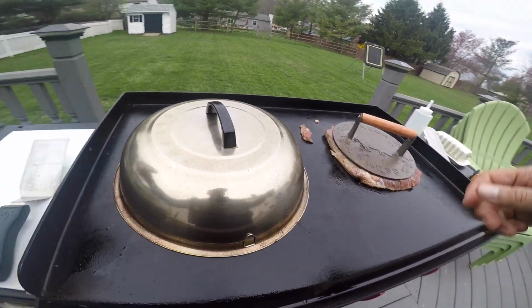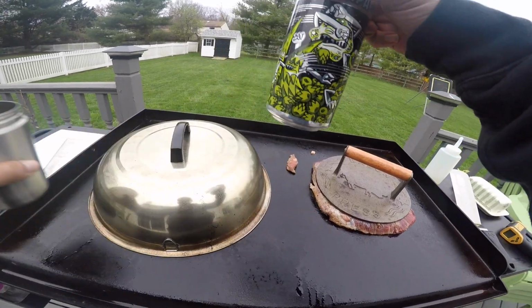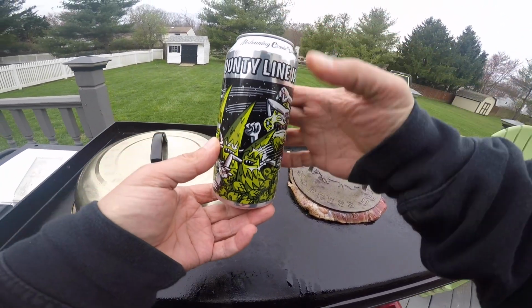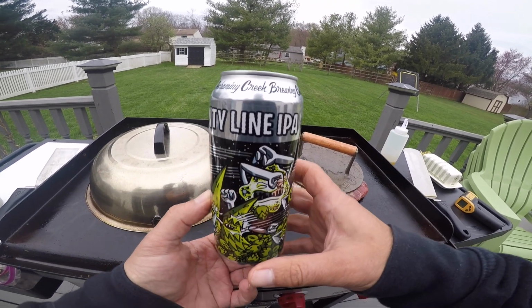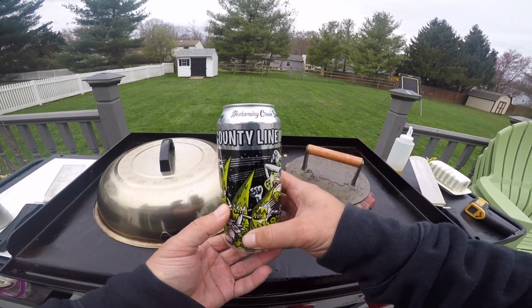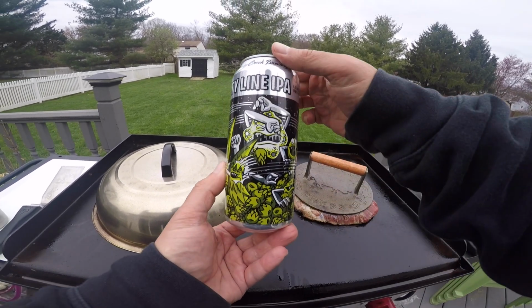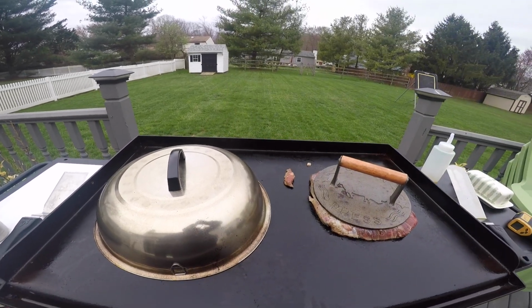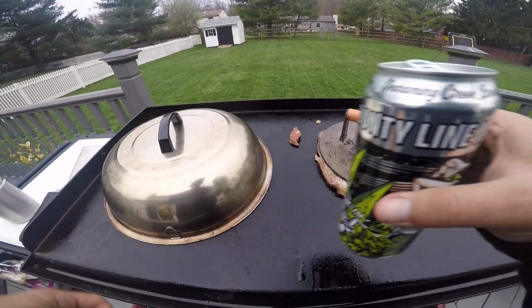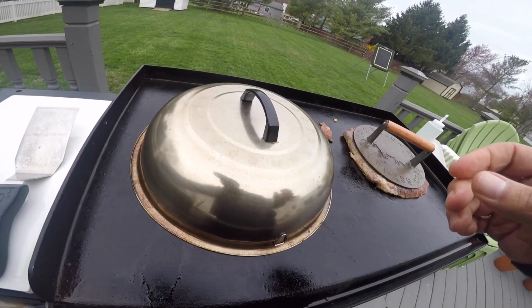While we're waiting here, gotta introduce our special guest like usual. Today's special guest, Delicious Brew by Neshaminy Creek Brewing, Croydon, Pennsylvania. County Line IPA, 6.6 ABV. Really cool can. And I gotta tell you, delicious. Yeti, keep things cold.